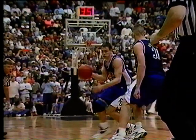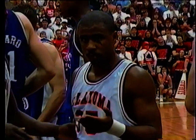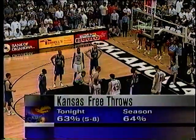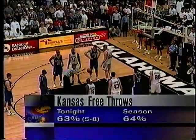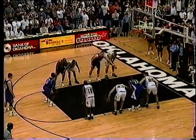48 seconds left. Cowboys up by seven. Looks, well, they're going to work on him, and I can't see it. Cowboys are fortunate, however, that it is a free throw situation right now. Jacques Vaughn will shoot a one and one. He's 69% on the year. This is his first attempt tonight.